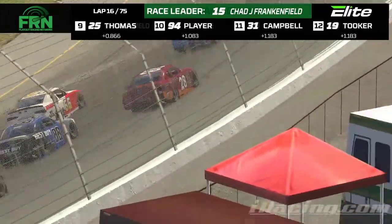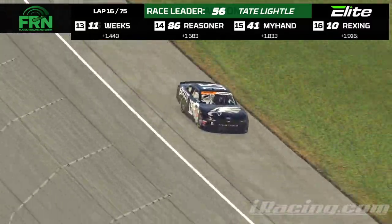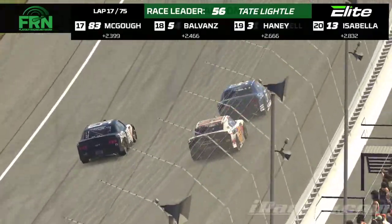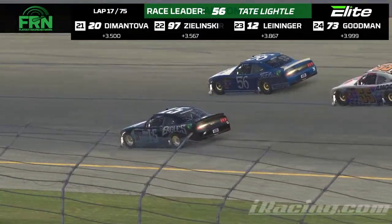And meanwhile, back up at the front, Chad Frankenfield making a move off of turn 4 to get out front of Tate Lytle there. Got a good run down the backstretch off of 2. I think Tate got a little loose. Looks like he's going to be able to hold on to it, though, for now with a little drafting help from Joey Bailey there in the 55.